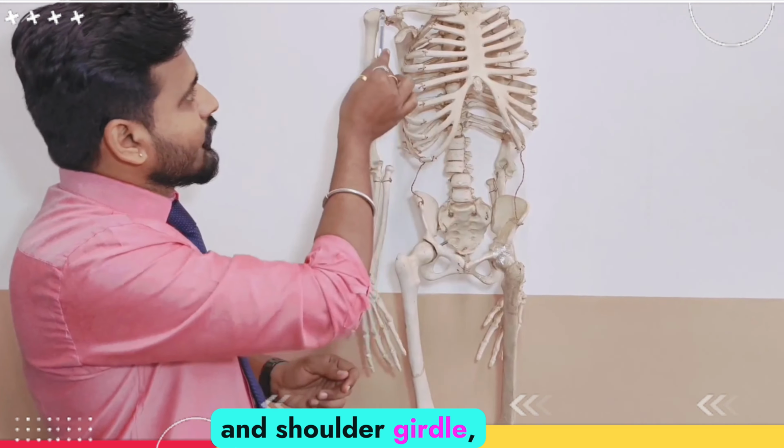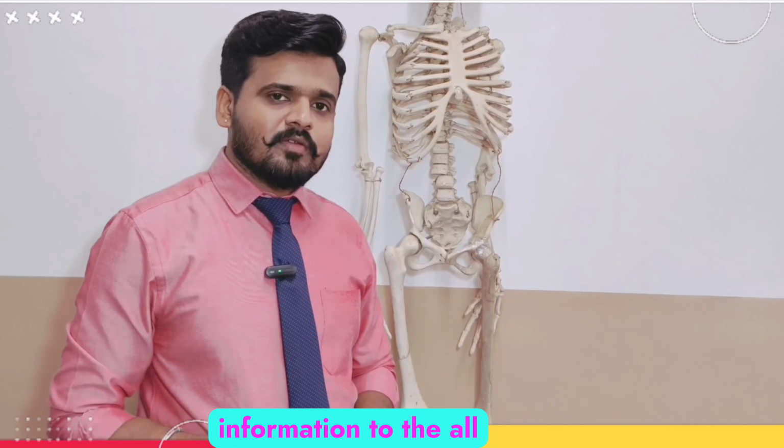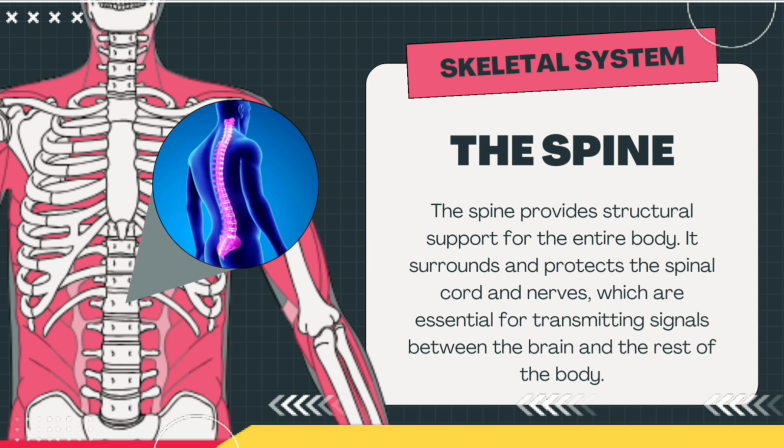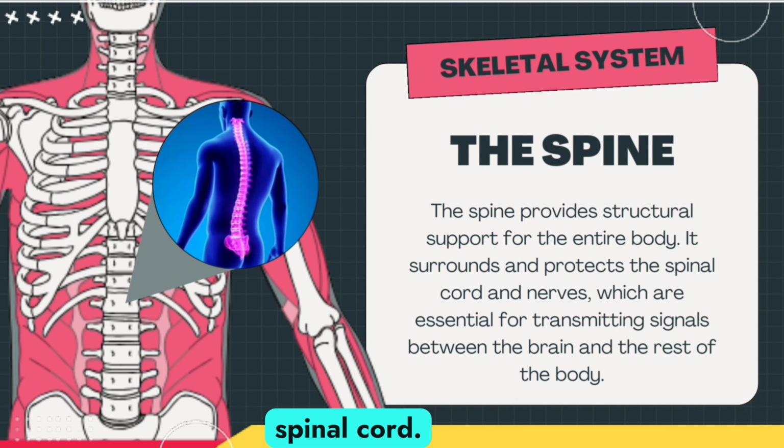Let's move on to the next part, that is the backbone. The backbone is present at the back of our body, and it is also known as the vertebral column or spine. This protects the spinal cord, and the spinal cord contains a bundle of nerves, and those nerves send information from the brain to all body parts. The backbone also protects nerves and blood vessels that run down from the brain along the spinal cord.